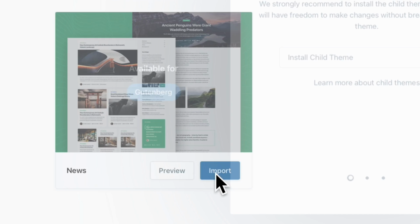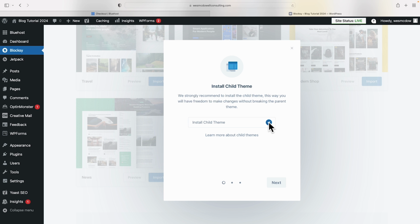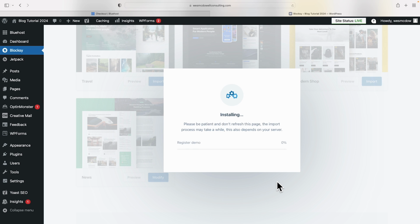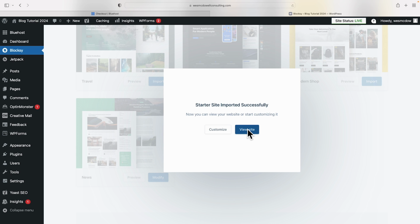I'm gonna click on Import. And we're gonna click right here. You definitely wanna do that and then click on Next, Next, and then on Install. Now this is just gonna take a few minutes to bring everything in and then we can get building. Okay, so that's done. Let's go ahead and click on View Site just to see what we're starting from.